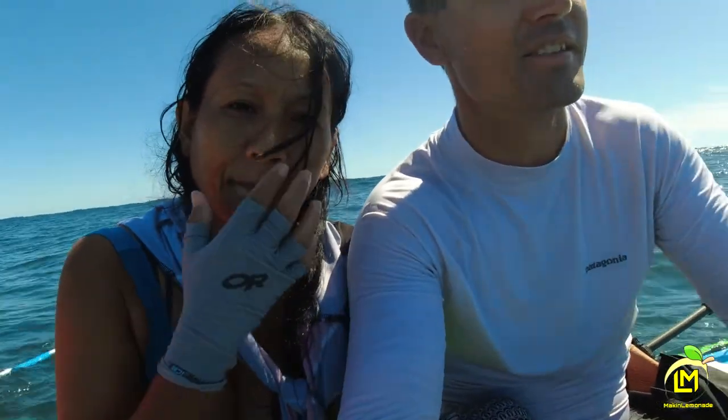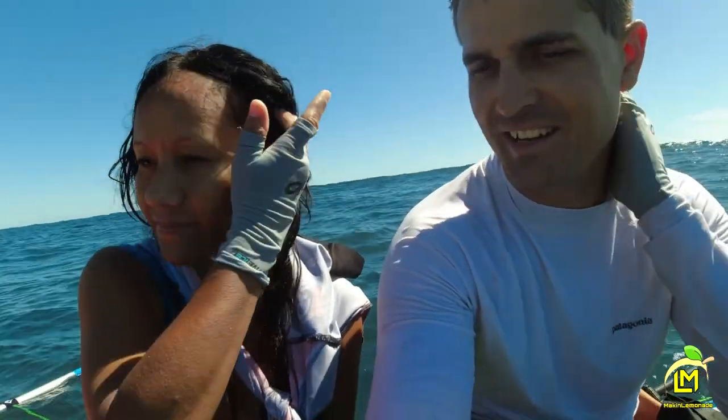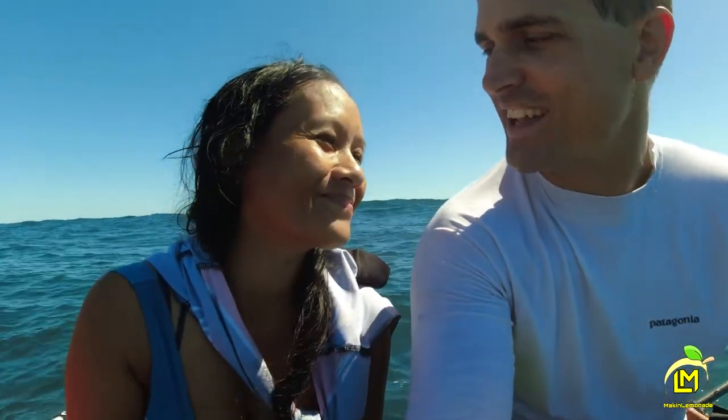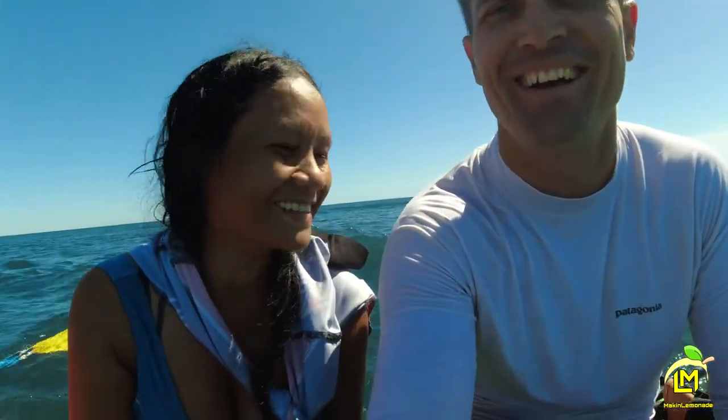Yeah. Now, it's not the best visibility, but I can see a bigger fish in amongst this crack just about 20 metres over that way. So I'm going to try and get it, right? And hopefully we can get a big cod or a trout. What do you reckon, babe? Yeah. All right, so come in the water and we'll see if we can catch one.